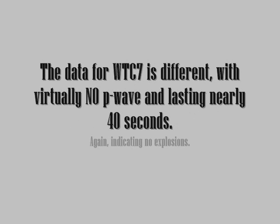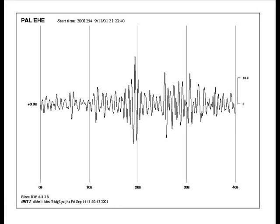Now the data for World Trade Center 7 comes out a little differently. Again, there is almost no P wave activity, and the S waves continue for nearly 40 seconds. This would also debunk the 6.6 seconds you commonly hear from the 9/11 insiders, because the building actually fell in about 17 seconds, and obviously there was much more shaking going on for a significantly longer time. And there were probably structural failures going on prior to even that.